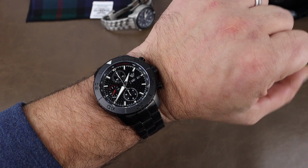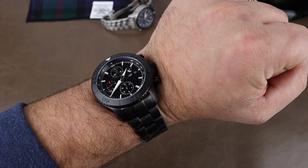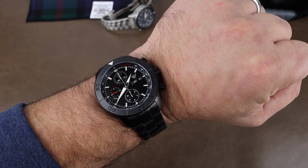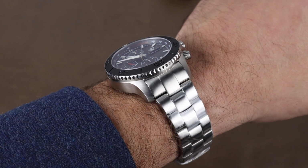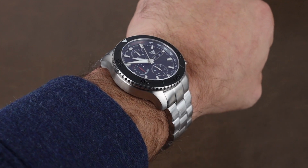Cool watch though. Early bird launch price on these is $189 Canadian dollars. That's $149 USD, and that goes for the black and steel model. These are limited to 150 pieces, 50 in black and 100 in silver.